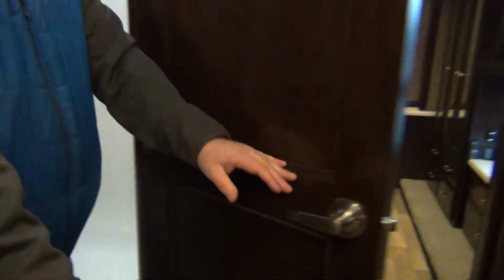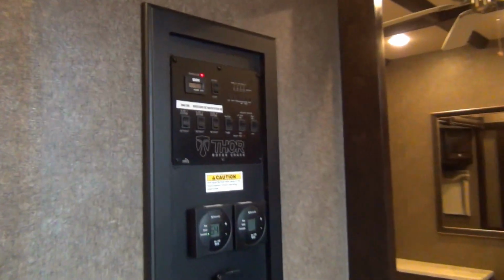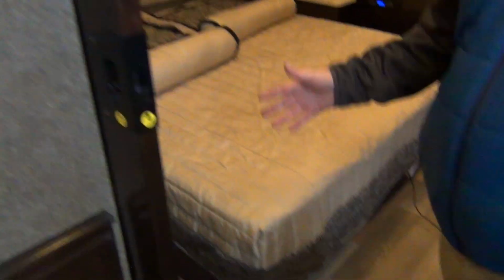All right. Moving on, this is what really sold me on the floor plan. It really opens up right in this area here. You got a nice big window here. All your controls are here, by the way, but that's not what sold me on it. It's a step down, kind of a sunken bedroom floor plan. And it's a huge bedroom.